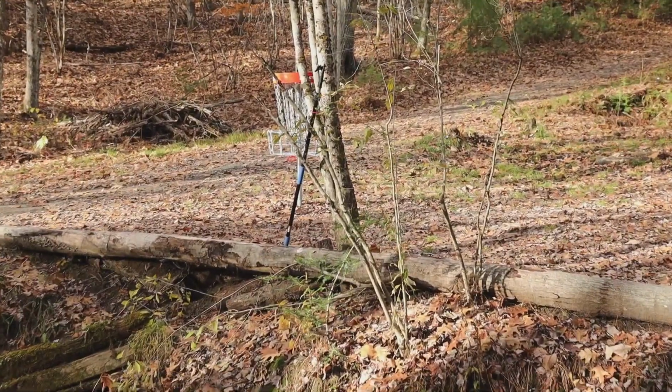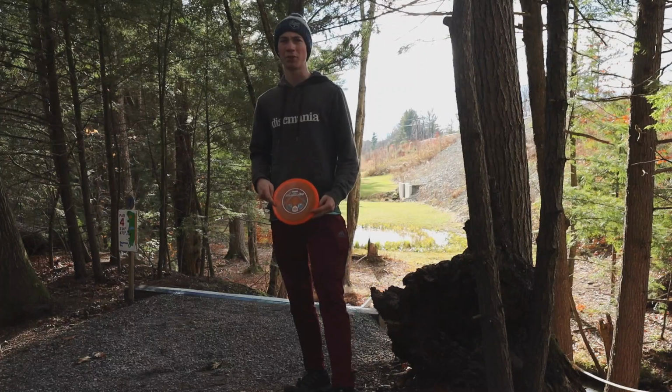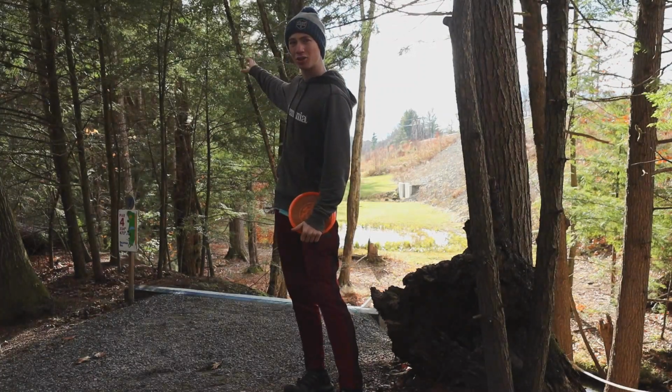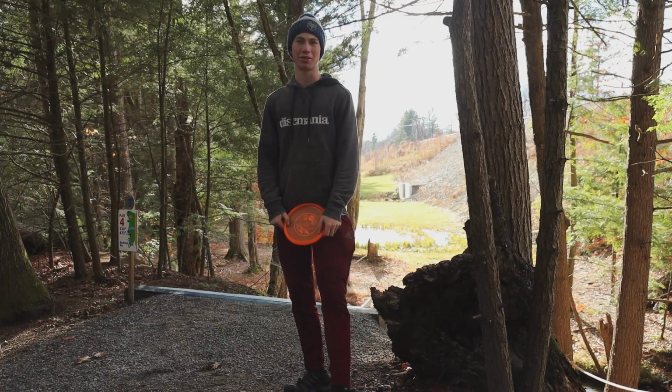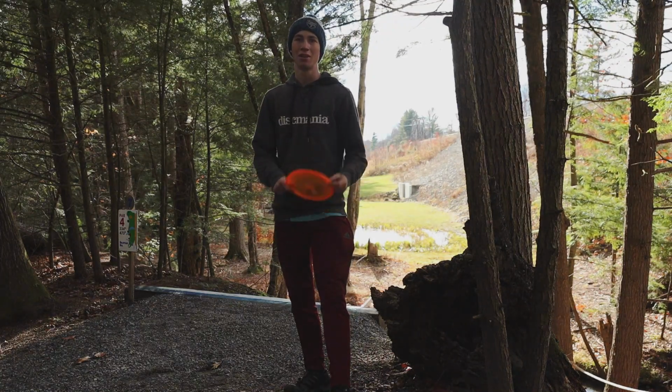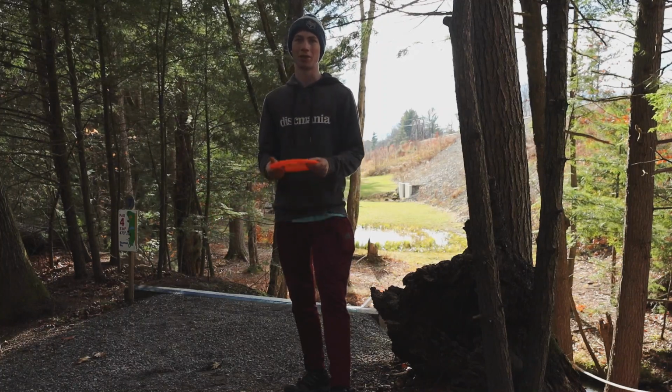This is what I was just looking at. Hole 7's a par 4, 473 feet. There's OB short of the basket, and with the angle, a distance driver is very likely to land there. So I'm actually going MD4 off the tee, just trying to keep it in the middle, give myself an easy pitch up for birdie.